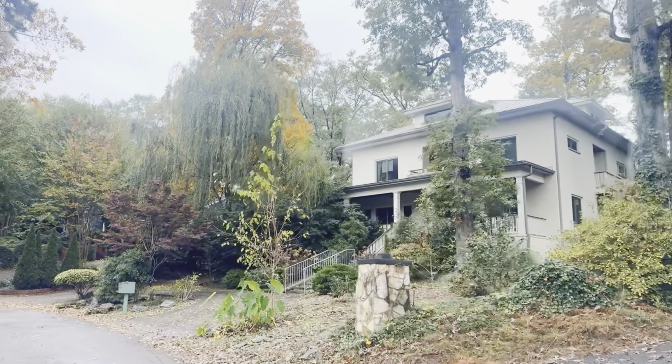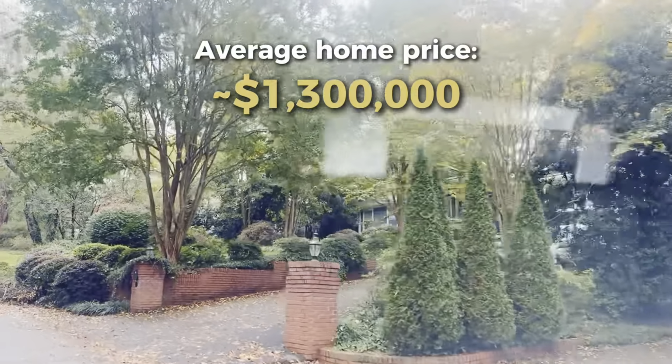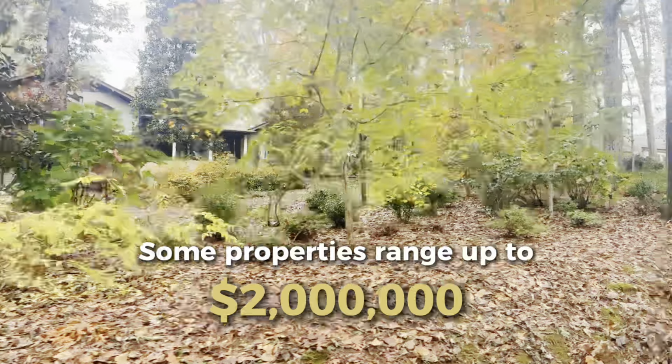Average price point of these homes, again, because of our proximity to downtown and this mature community, is gonna be $1.3 million. You're gonna see properties up into the high $2 million and beyond within this area. The Cleveland Park community in Greenville is gonna be one of the most competitive markets. We see properties move very quickly in this neighborhood and oftentimes sell off market.